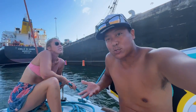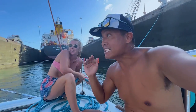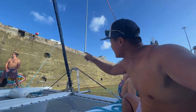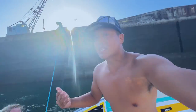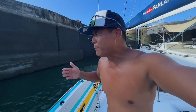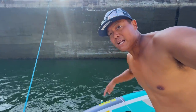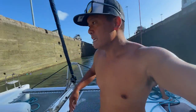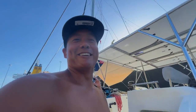As they start pumping this water up, we're just gonna shift all around, come up, and then we have to continue to tighten these lines on both sides so that we don't crash into one of the walls. But we have a lot of room because it's just us. Typically there's like three boats. For us, it's just one. So we got, I don't know, 60 feet, 50 feet on each side. Is this crazy or what, Tom? It's pretty crazy. I'm really excited, as you can tell.